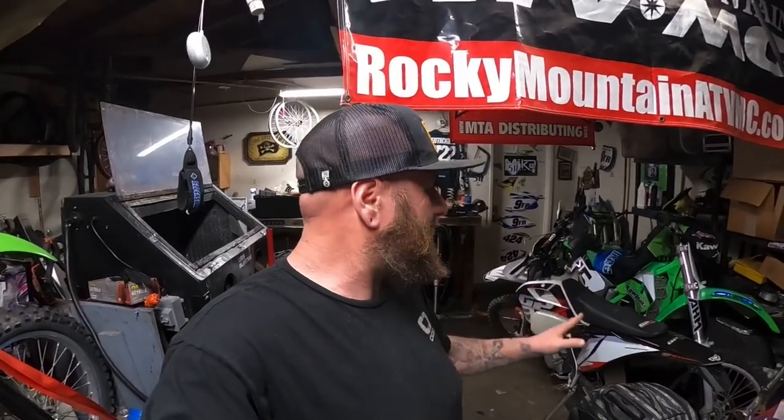But where I think this bike absolutely shines is for the guys who don't want to throw 10 grand plus at a bike, and want something that's always going to start and ride and be great every time they take it out. And this thing kills sand whoops. It does so good in chop. The suspension, I'm actually really blown away by the suspension.